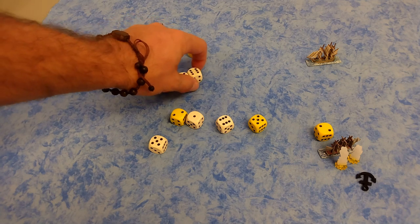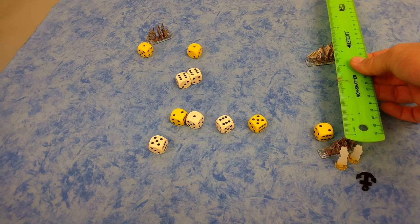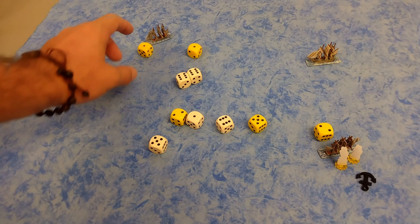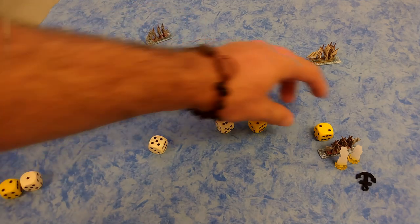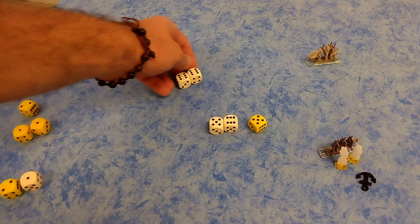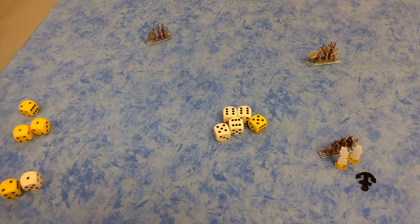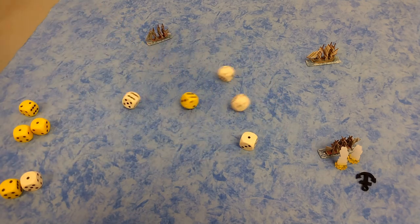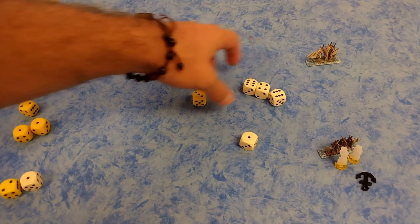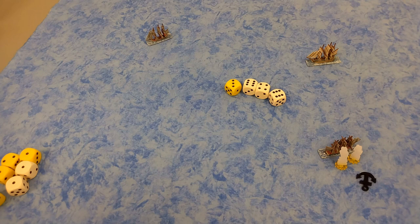And this time around, she's not... Oh, you know, to make matters worse, they are within 6 inches of each other. That might be bad for her. But being within 6 inches means you hit on three or better. A total of five hits. And not only that, but the fives and sixes get rerolled for additional damage. So five plus an additional four means nine hits on a ship that's only got a hull of seven.